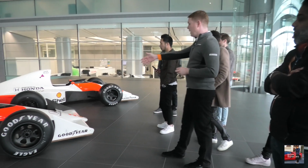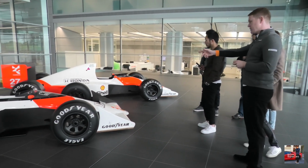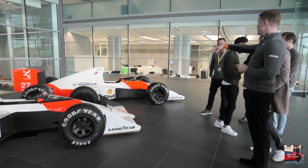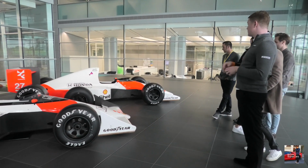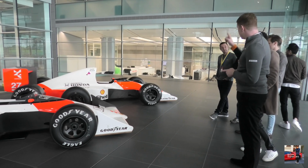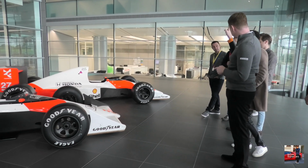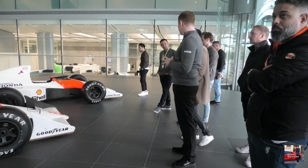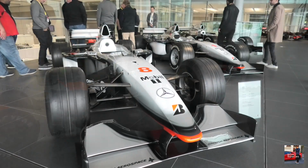And then this is the car from that famous battle in Japan, where Senna and Prost crashed into each other on the first lap. And then we're into, sadly, Senna's last car with us on the boulevard. There is a car in here which is from 1993, which goes back to a question I was asked earlier. This actually belongs to Ron.